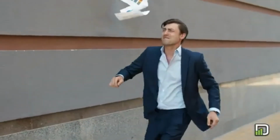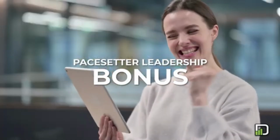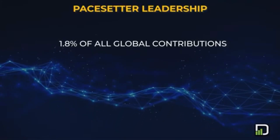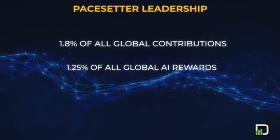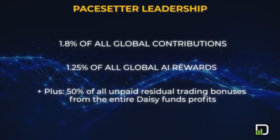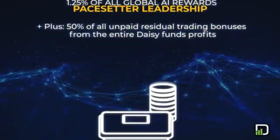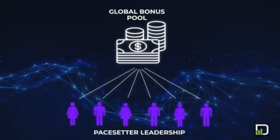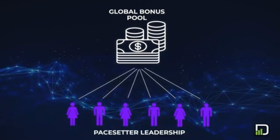But if you think that's exciting, wait until you hear about the PACESETTER Leadership Bonus Pool. The PACESETTER Leadership Pool takes another 1.8% of every contribution, another 1.25% of the entire DAISY fund profits, plus the remaining 50% of all unpaid residual trading bonuses globally, and places those profits into the Global Leadership Pool, equally rewarding the members who achieve the prestigious PACESETTER Leadership Bonus.